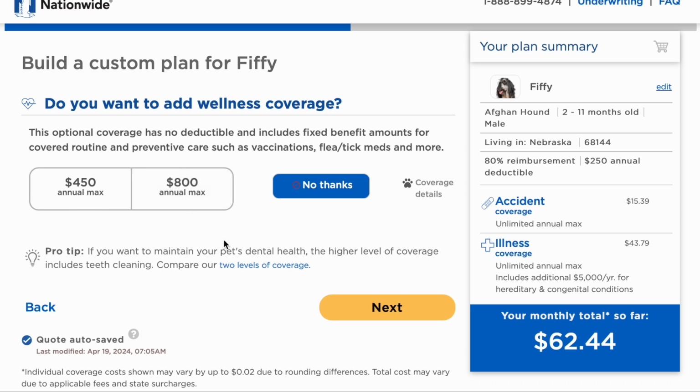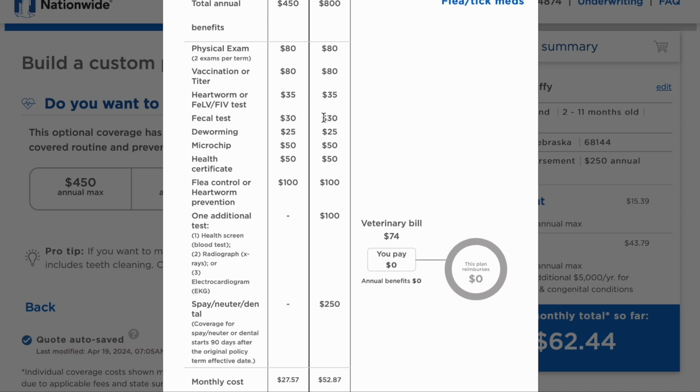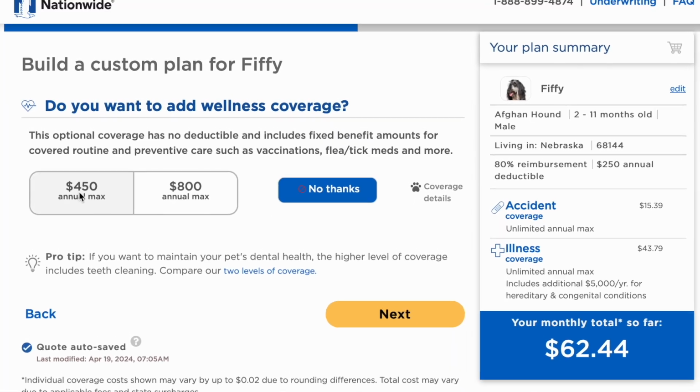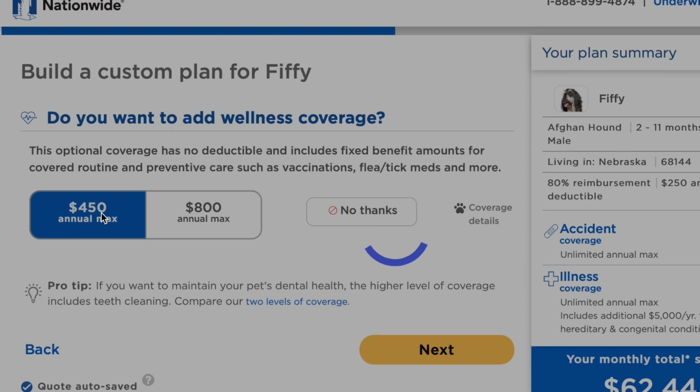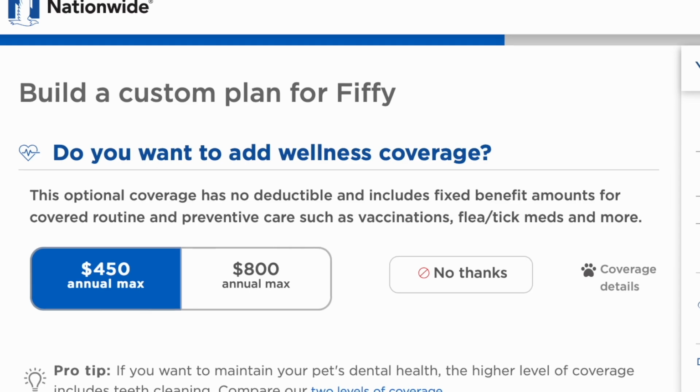If you plan on going to the veterinarian for all of your office visits, if you plan on doing all the preventive care, which you should, if you're going to do all the vaccines, if you're going to do the preventive medicine, you will save money if you follow through with this. So if you're going to do everything preventive-wise, this package is built to cover you. As you can see here, it says this optional coverage has no deductible. So whatever you're paying for your premium, they're going to give you that $450, just boom, like that. You don't have to pay into it. It's yours. You just need to use it or you lose it.